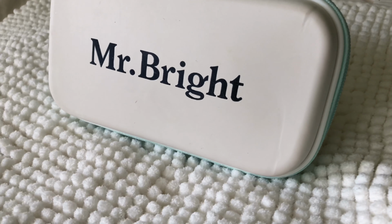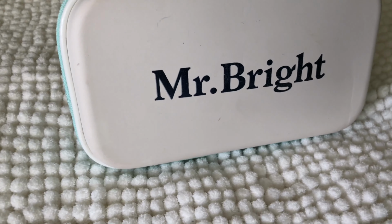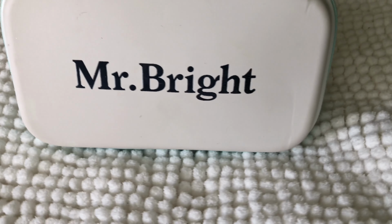Okay, moving right along into beauty. I purchased this Mr. Bright Whitening Tooth Kit from Marshall's, but I believe they have this online, so I'll make sure to link that below if you have been looking for an at-home whitening kit.